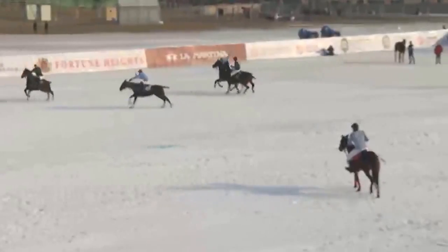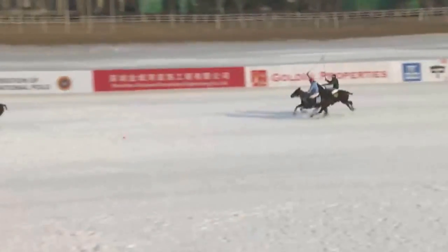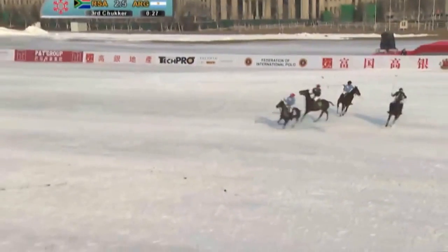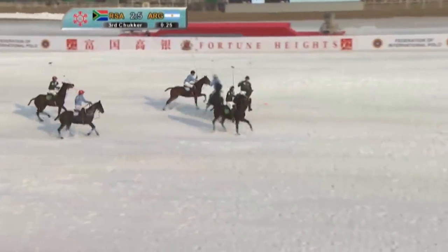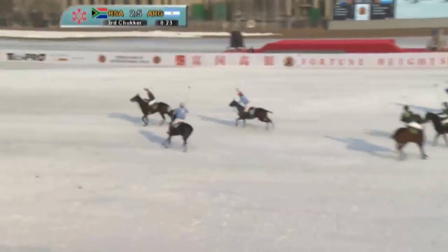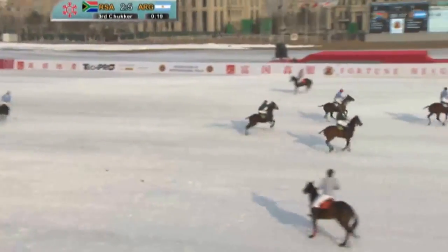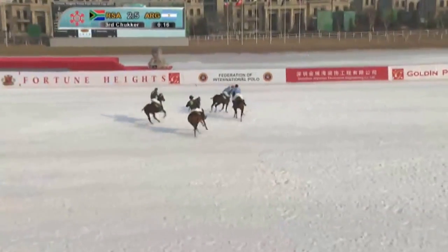They've had a couple of scoring opportunities here. Argentina trapped a penalty goal early and then got another goal out of it, but it was actually South Africa down in the attacking zone the whole time. And Tom de Bruin doesn't quite get the near side forehand shot. Chris McKenzie plays the backhand, drives it down to the halfway line. 16 seconds left in the chukker.